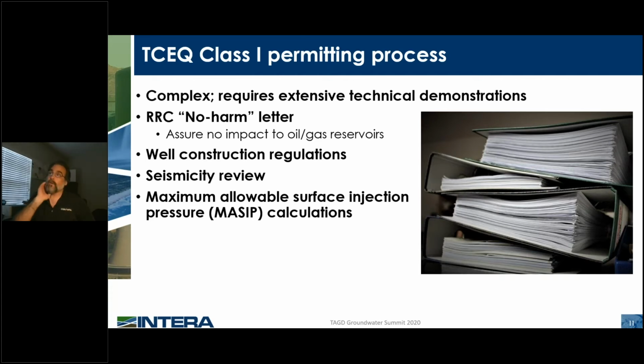So the TCEQ requires a set of calculations that are a function of how deep the formation is, what the static pressure is in the formation, and what the properties are of the rock that make up the formation. So you have to do this calculation to determine what that injection pressure is, and then that's built into the permit. The operators are not allowed to exceed that pressure.